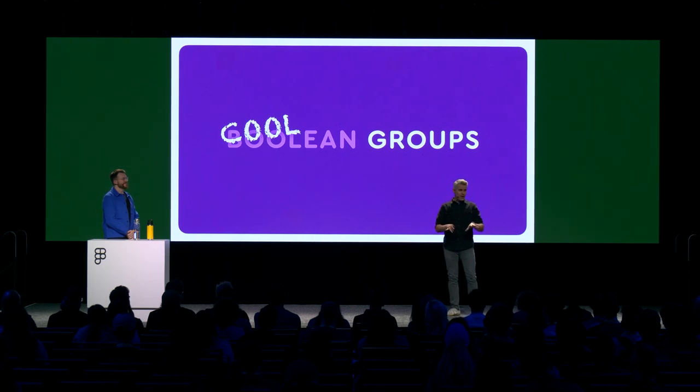So, in Figma, a Boolean group is editable.